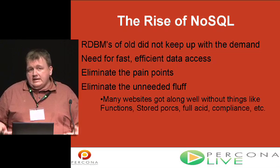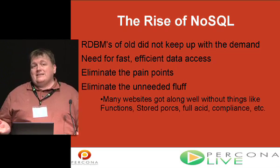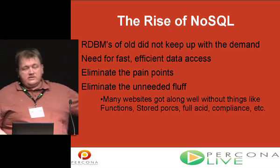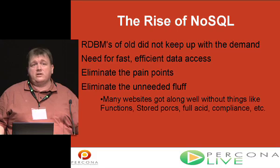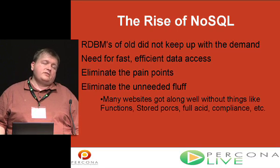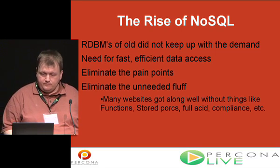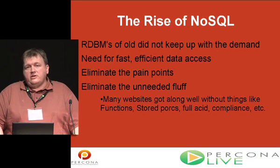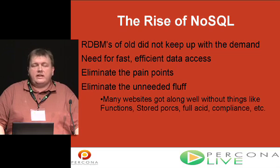So the idea is eliminate the pain points and eliminate the unneeded fluff. You might actually hear that from some of the Drizzle stuff, too. They claim, hey, one of their things is there's a lot of fluff in MySQL, so we wanted to rip it all out. But there's a trade-off, right? So you have to live without some things that are standard in relational databases.